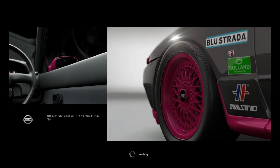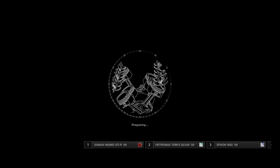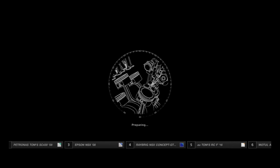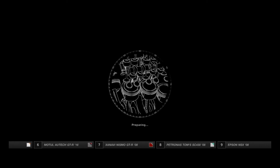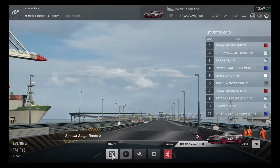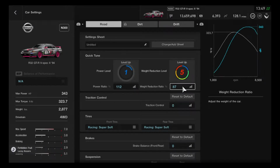This is definitely very good, to have one of the favorite JDM cars with a Route X livery variant. It's going to be an excellent test to see how it goes. Good thing I just chose the R32 Skyline, like the R33 Skyline. Next up, it's going to be good to bring out the R34 Skyline right after this race. Let's go check the car settings.